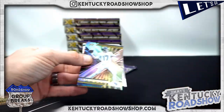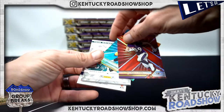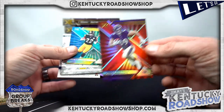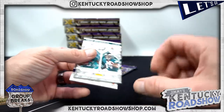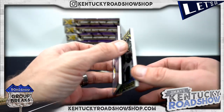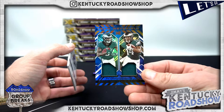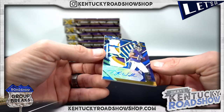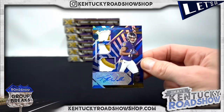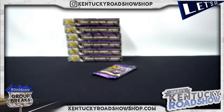Jacob Harris, Ryan Tannehill, Keenan Allen, Mark Andrews, Najee Harris, that one's to 49, Steelers, Jeremy H, Devonta Smith and Kenneth Gainwell to 25, Eagles, Sean, and Tylan Wallace. That's a crazy cool looking card. To 49. Bangers.